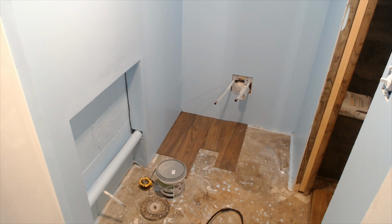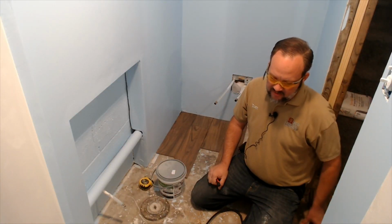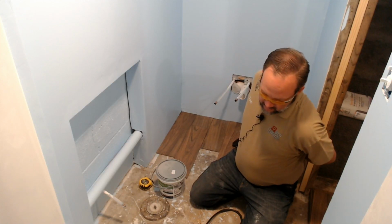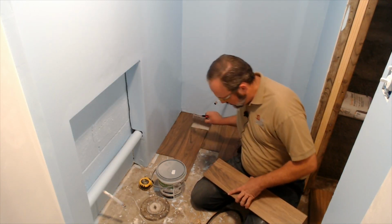What am I going to use to mark it with? I guess I need a pencil. Oh, there's a pencil. I cut that one too short somehow. It was on during the cut. I'm so sorry. It's still on now. Of course it was on during the cut. I'm backwards too much.